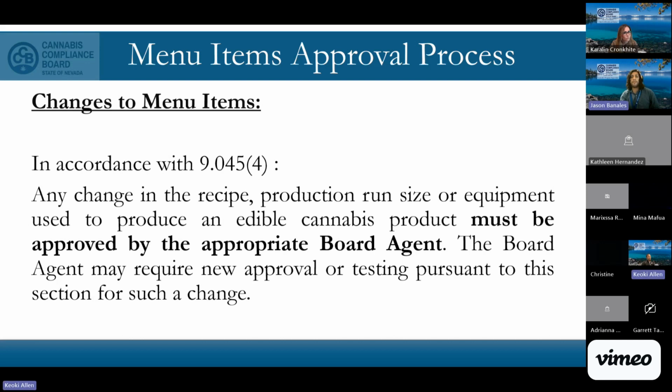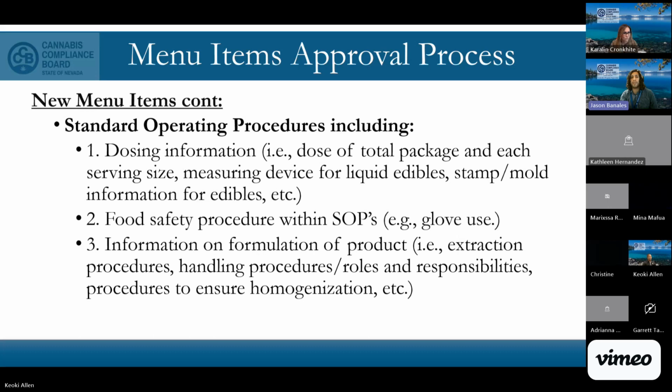So for the new menu items, right? It really depends on what the item is, which is why some of the stuff is as applicable. There are regulations saying you must get non-cannabis ingredients, including CBD and hemp, from sources that comply with state and federal laws, right? So if it's a food establishment, as long as they're locally permitted, but if they're terpenes, we're going to want to make sure that those are naturally and botanically derived. Food safety procedures within the SOP.